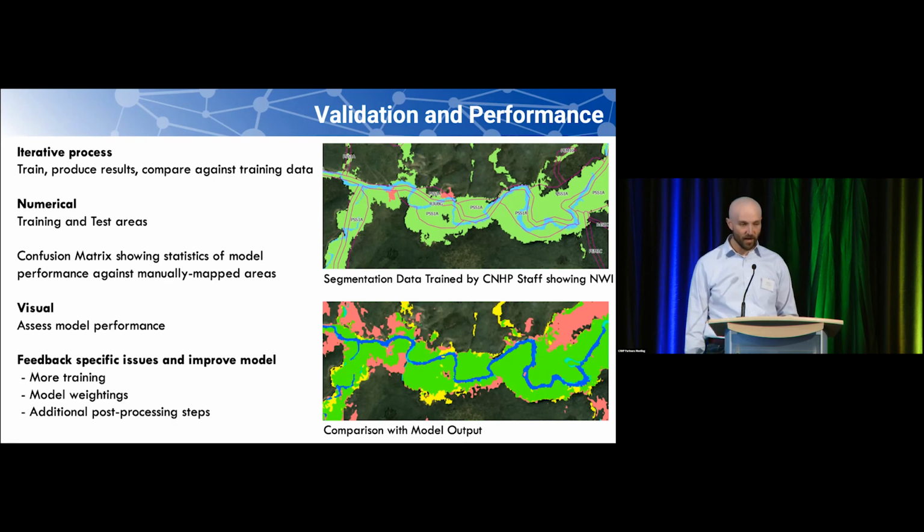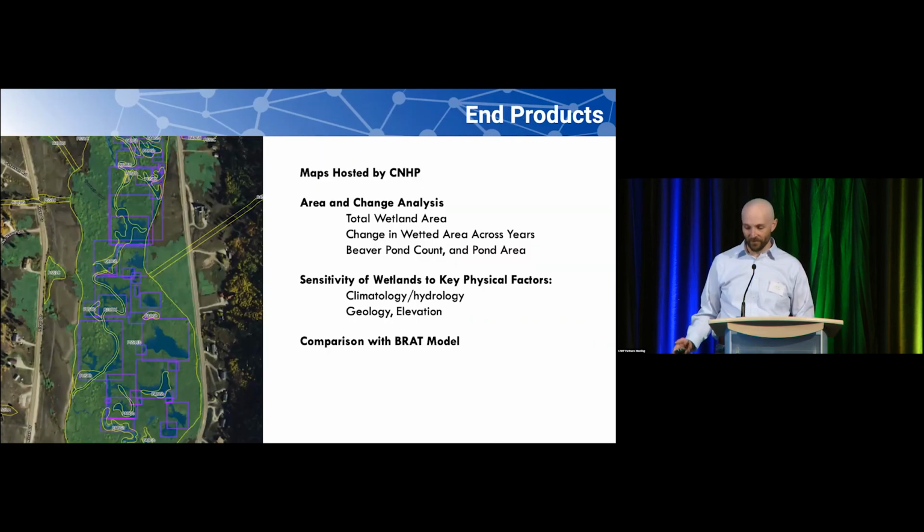So the bottom is a comparison of that training data versus an initial model run. So we feed this back over and over again to improve our model, develop new training data, and isolate areas where these models need improvement. But this is all a work in progress. We don't have real results to share yet, just to say we're doing this cool thing in space and time.